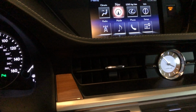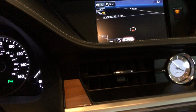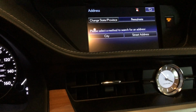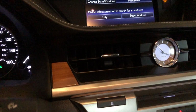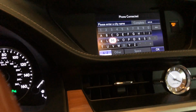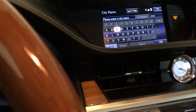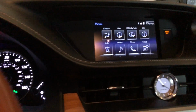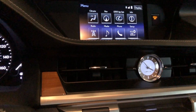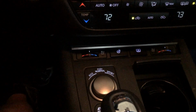And if you wanted to use navigation and type in an address, you'd have to click destination, and it took a long time. If you're going to type in a specific address, you had to go letter by letter. First select the city, and then go to the street name. It just took a very long time. So even though it works well, it's a little cumbersome. But the car has been a fantastic car. This car has literally never been in the shop for an issue. It's never had a problem, never had a mechanical breakdown.